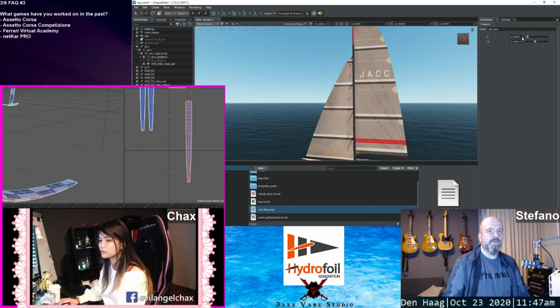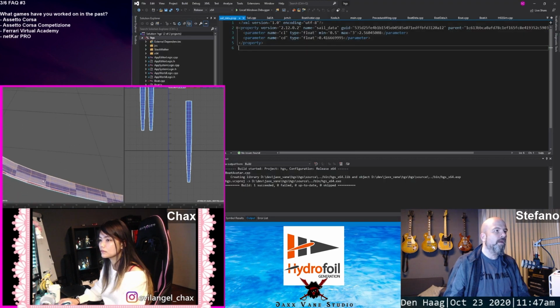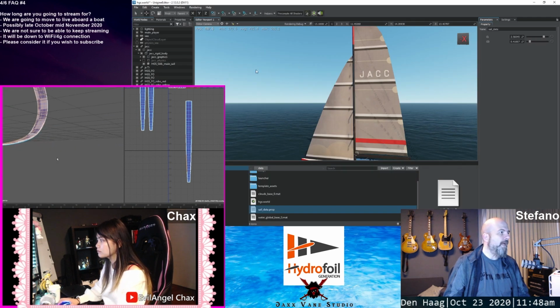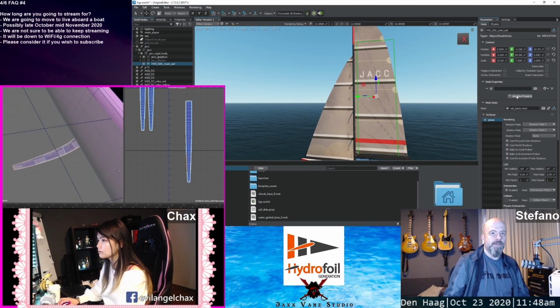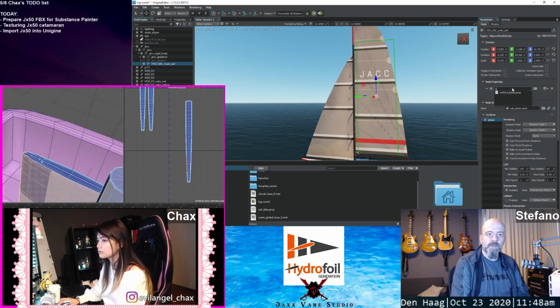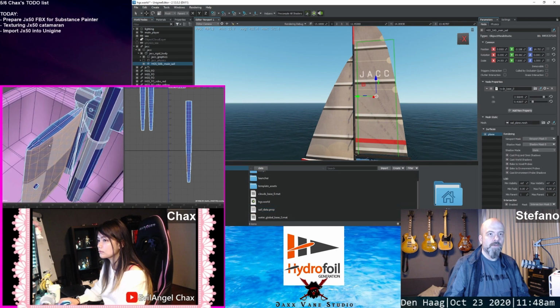Oh, look at that. That's so beautiful. That's a thing of beauty. Okay, and let's call it. Doesn't mean that I can now go in my mainsail and add a new property, sail data. No, it doesn't work like this. Sail data. Bang!